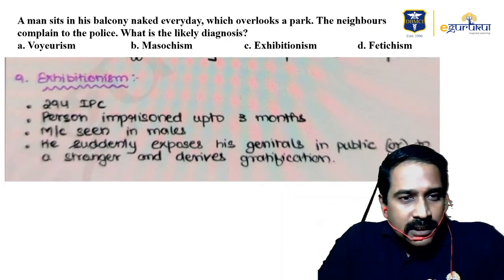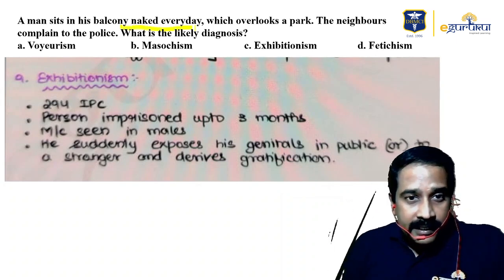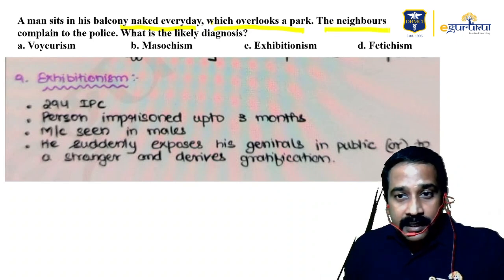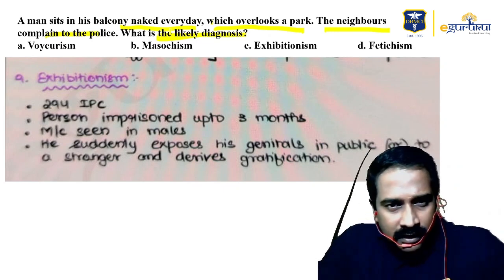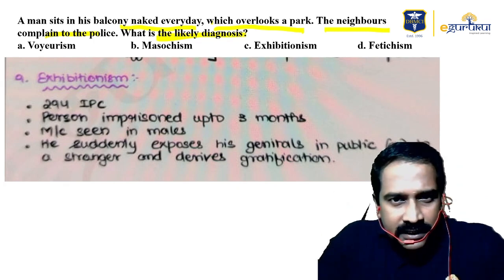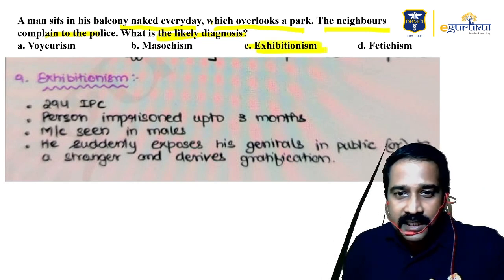A man sits in his balcony naked every day, and that balcony overlooks a park. So the neighbors have complained to the police frequently. What is the likely diagnosis? Here is a person who gets sexual gratification by exposing himself. Definitely the answer is exhibitionism.